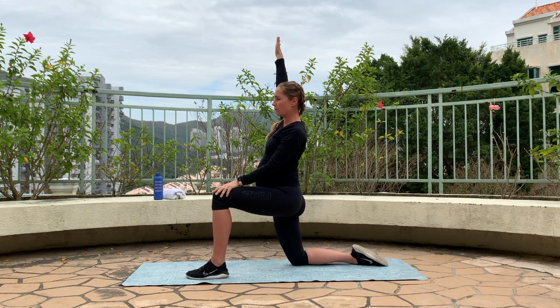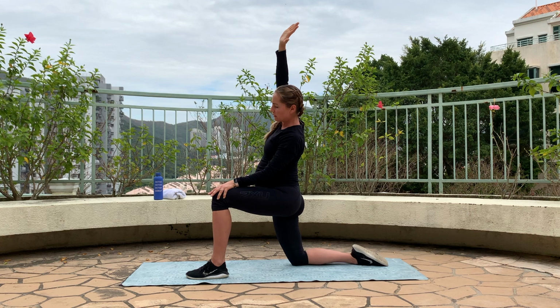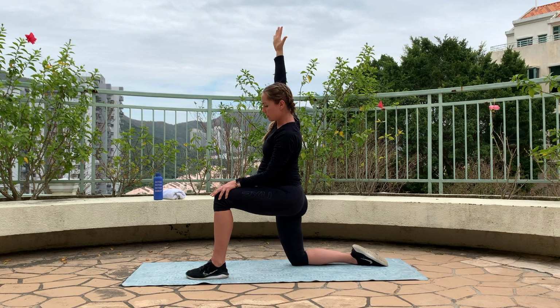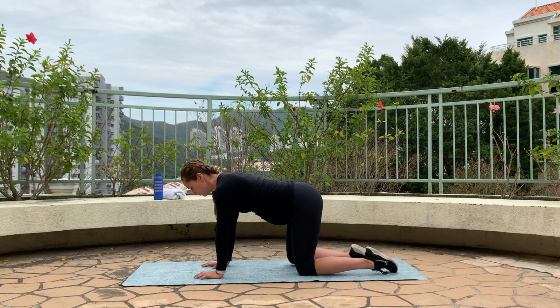Good, and then take that right arm and reach it over across to the left. Squeezing your bum. Opening up between ribs and hips. One more breath in and a long exhale. Good. And bring the hands back down to all fours.